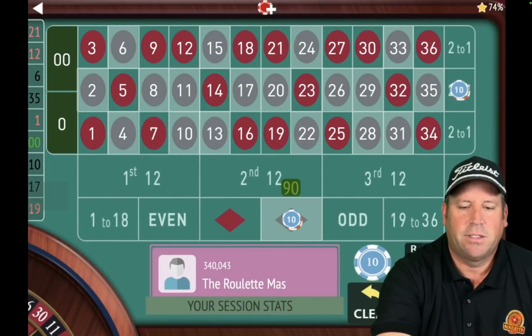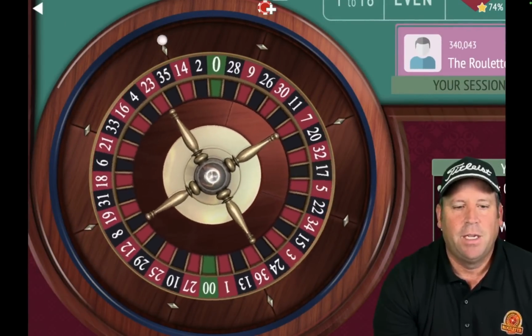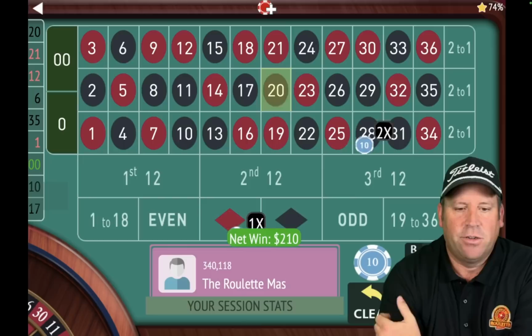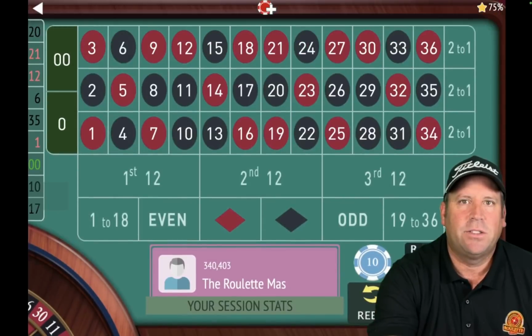Again, that's 30 on color, 20 on column. I like how it's always the same. If you win, you keep the bet the same unless you're in session profit. And there's a jackpot number right there. So we're up 150. That's new session profit.